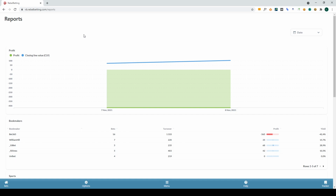The first section of the report section is this graph here, which is giving you an indication of how your profit is going over time. I've only placed a few dummy bets on this account here, so there's not too much to graph, but you can see that the date is being displayed along the bottom here, and then your profit is being displayed on the left hand axis over here. And so over time you can see how much money you're making from your value betting.